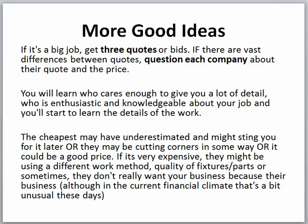Some other good ideas: if it's a big job, get 3 quotes or bids. If there are vast differences between quotes, question each company about their quote and the price. You will learn who cares enough to give you a lot of detail, who is enthusiastic and knowledgeable about your job, and you'll start to learn the details of their work. The cheapest may have underestimated and might sting you for it later, or they may be cutting corners in some way, or it could be a good price. If it's very expensive, they might be using a different work method, quality of fixtures, parts, or sometimes they don't really want your business, although in this current financial climate, that's a bit unusual these days.